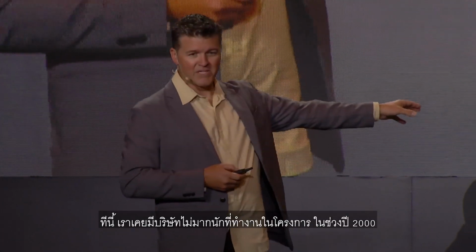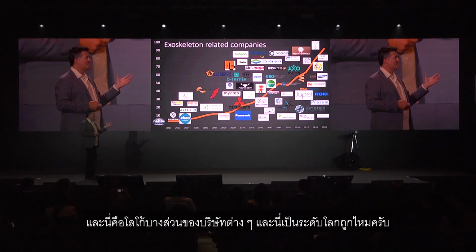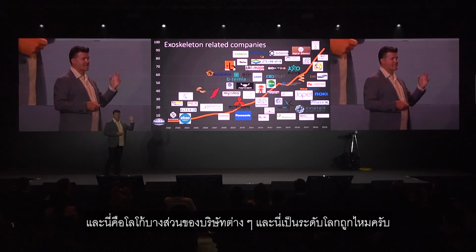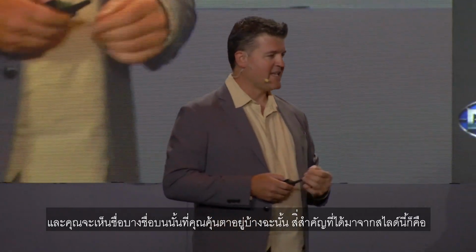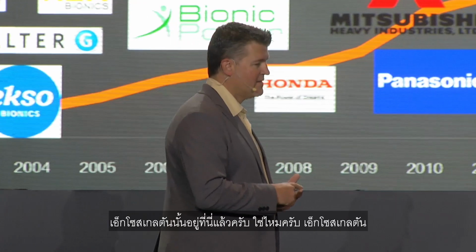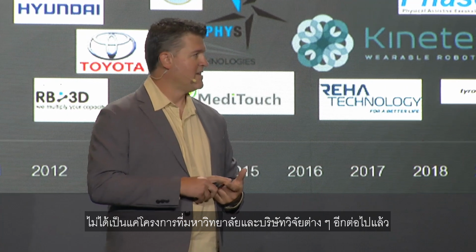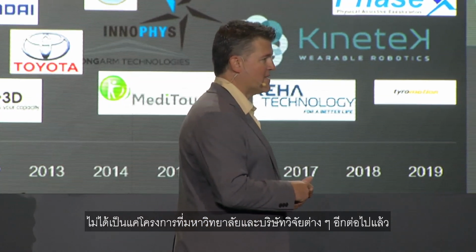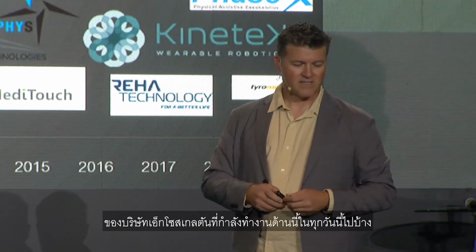So we had a handful of companies working on the project in 2000, and now there's over 100 companies working today. And here's some of the logos of the different companies. And this is global, right? And you'll see some names there you recognize. So the key takeaway from this slide is that exoskeletons are here, right? Exoskeletons are no longer just projects at universities and research companies. The applications are out there, the products are now commercially available, and the industry is growing, right? I'm sure I'm missing some exoskeleton companies that are actually working on this today.